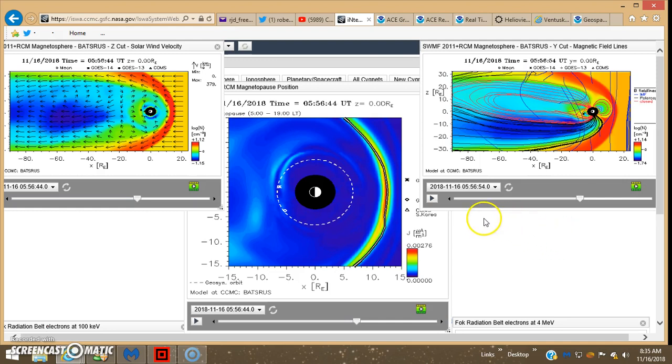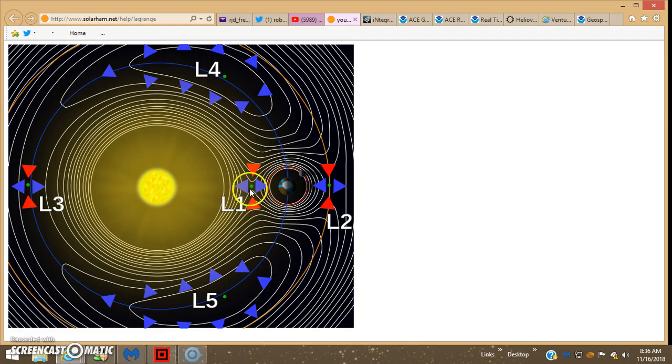Remember I told you that big planet crossed the ACE satellite at the L1 Lagrange position? And here it is. Here's L1. This is where the ACE satellite and Discover satellites sit, recording all the solar wind properties coming toward the Earth to give within a 15 minutes, 1 hour warning before it hits the geosynchronous satellites at the 22,236 mile mark.